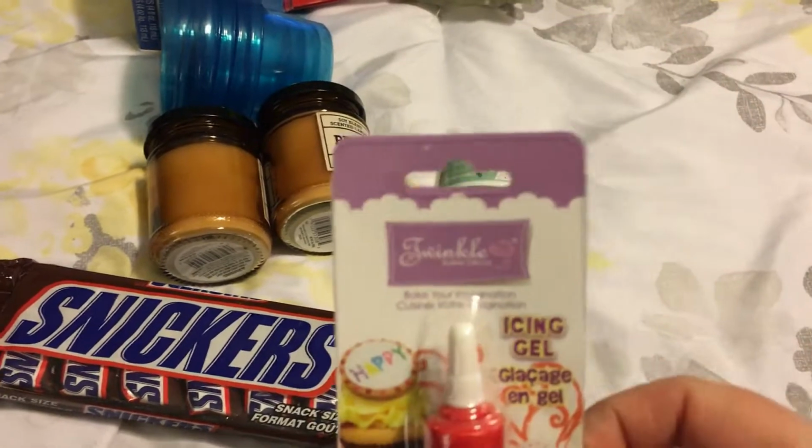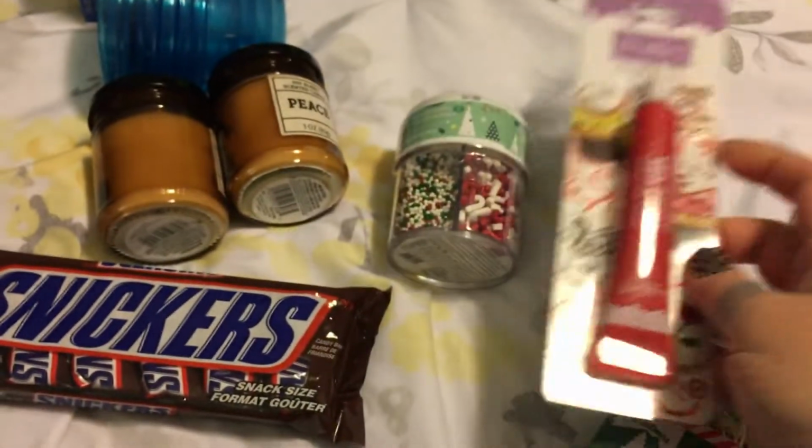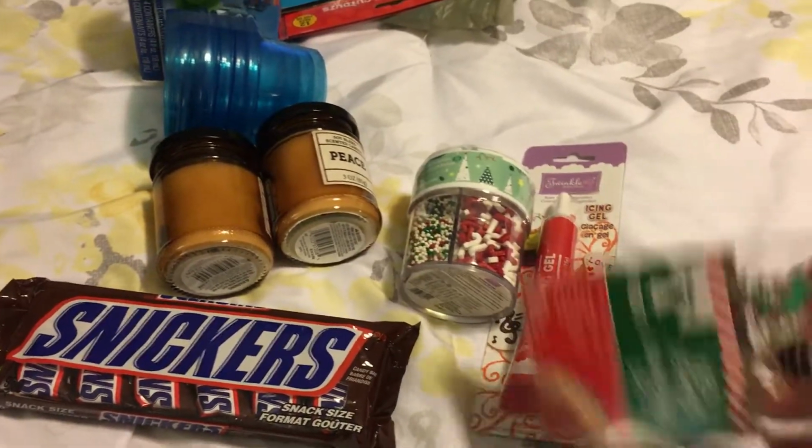And I also picked up some icing gel. I really didn't need it, but I picked it up just in case because I'm going to be doing some baking. I thought it would be a great idea for the holidays.